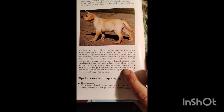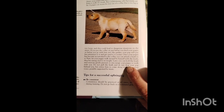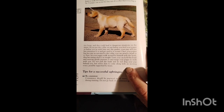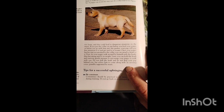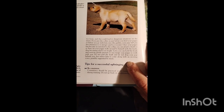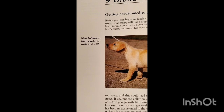First, let your puppy walk around by himself with the leash, thus becoming used to its weight. Later, you can hold the leash and exercise gentle pressure to encourage your puppy to walk with you. Do not pull the leash and do not drag your pup behind you, but entice the dog to come along with an inviting voice, possibly supported by treats. Most Labradors learn quickly to walk on a leash.